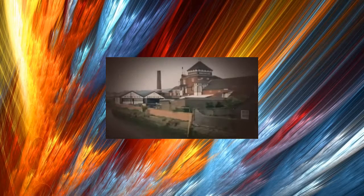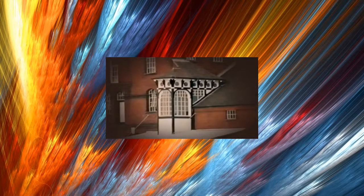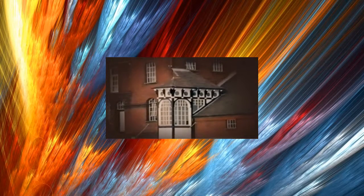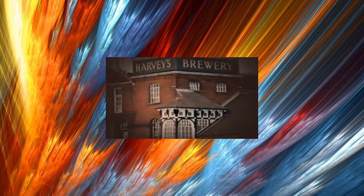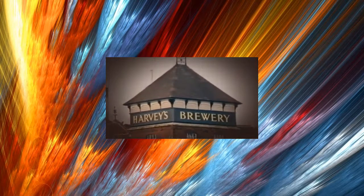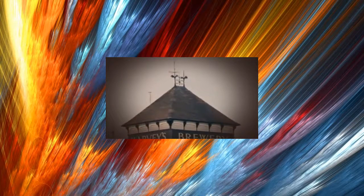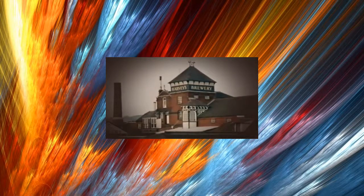Also in Cliffe is Harvey's Brewery. Brewing was a lively activity here in the 19th century, but this is one of the only two firms surviving from that period. In 1880, the original Georgian brewery was rebuilt, and its rather attractive Victorian tower, in red brick, now dominates the lower part of the town.